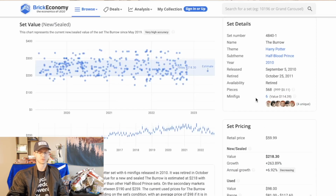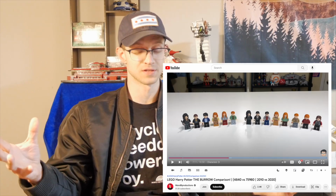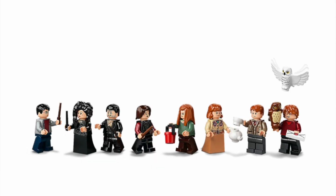Looks like the new value on this set, sealed today, after 11 years of sitting post-retirement, is a little over $200, $220 to $240 looks to be market price, depending on if you're looking on Bricklink, eBay, or Amazon. And we can certainly see some minifigure similarities between the old ones and the new ones. The new set also has a lot of unique minifigures, 7 unique out of 8 total.